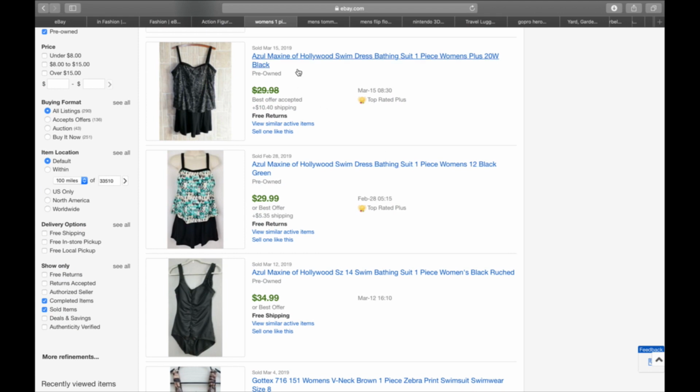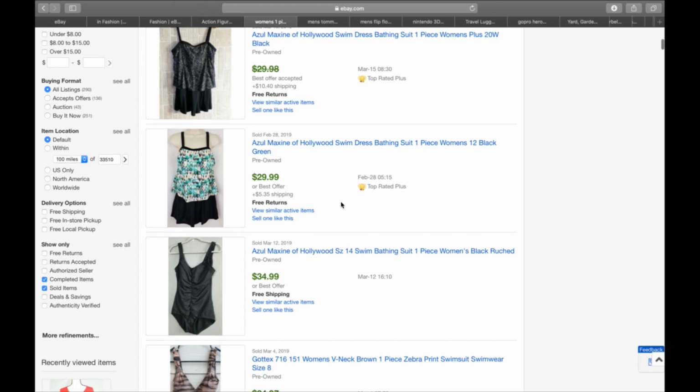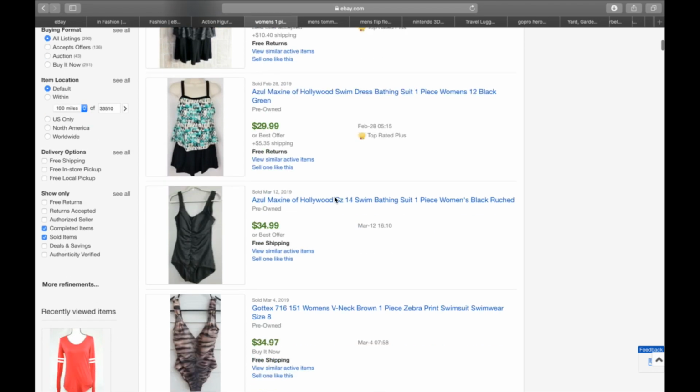Azul by Maxine of Hollywood, I've sold these as well. They're one pieces with the cover-ups. They're for plus size. I think they might sell regular size too, but Azul by Maxine of Hollywood, and somebody that's more familiar, a female, please comment if you can. I think they specialize in plus size. The ones that I've sold have been plus size, but it's possible, I'd have to look on their site, that they also do regular size.